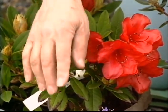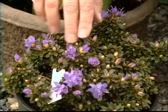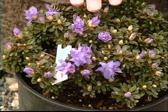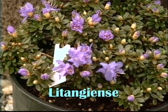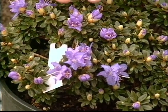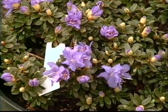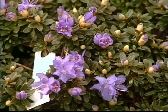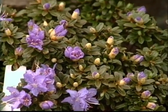And this is a variety called Ladangens. Notice the light blue flowers on it, really pretty, and the dark, dark foliage. You can see it's a very, very low growing species type rhododendron. Very pretty color though, isn't it? You can imagine what that'll look like when it's in full bloom. And if you head along with the whites and some of the other colors, oh gosh, it'd be just outstanding.